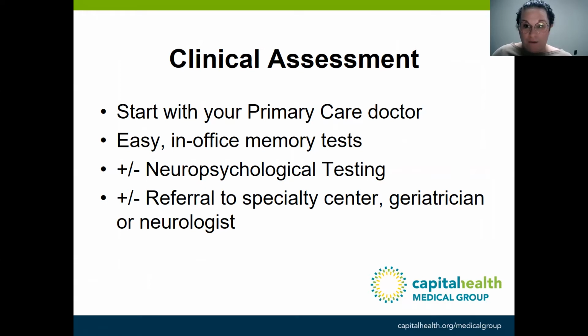There are a number of in-office memory tests that your primary care doctor or a specialist can do, such as a geriatrician like myself, a neurologist or a brain doctor, or a neuropsychologist, who is somebody who specifically evaluates brain disorders through a series of testing that might take 3 or 4 hours. It is extremely helpful in difficult-to-figure-out cases, especially when people are younger or they don't have typical symptoms. So the number one thing to do is start with your primary care doctor and then move on from there based on their recommendation.